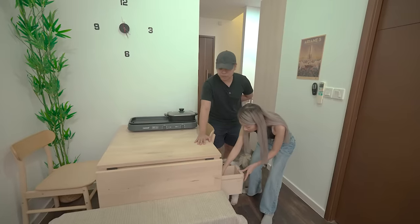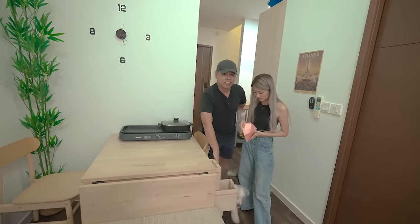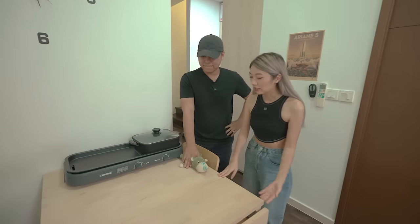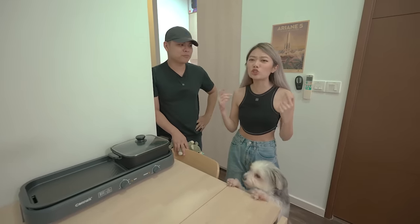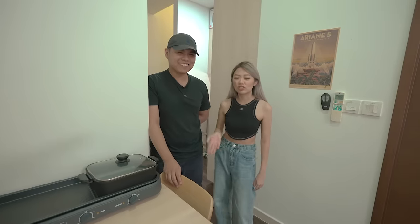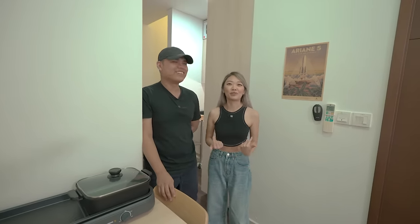I really like this table because there are multiple drawers that I can just put stuff inside. I've eaten a lot of food on this table. The last time I came, oh my god, guys, I had army stew and Korean barbecue on this thing. He made it for us. He's a very good host, just want to say that. Thank you, Kim. So after this shoot, that's what we are going to eat, everybody.